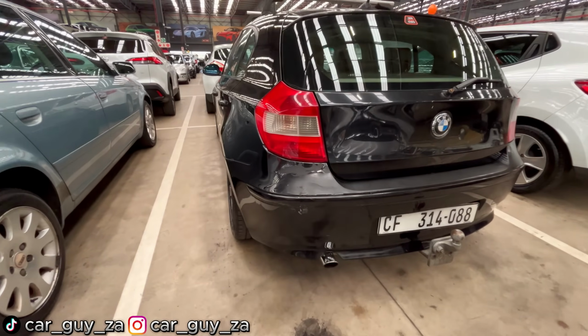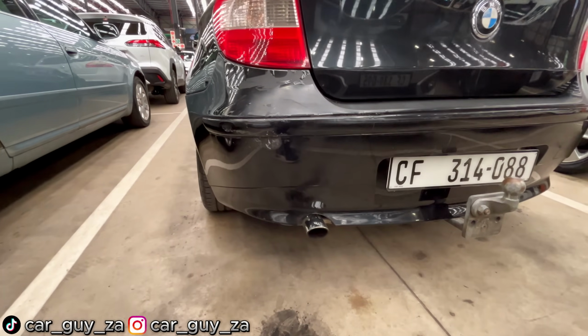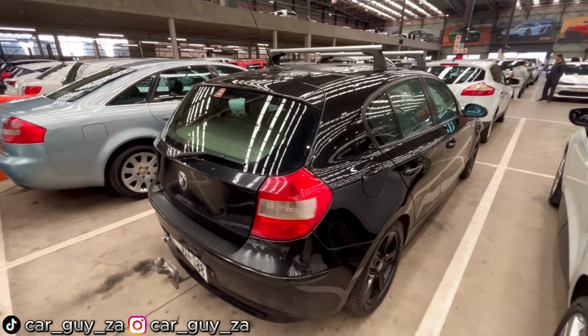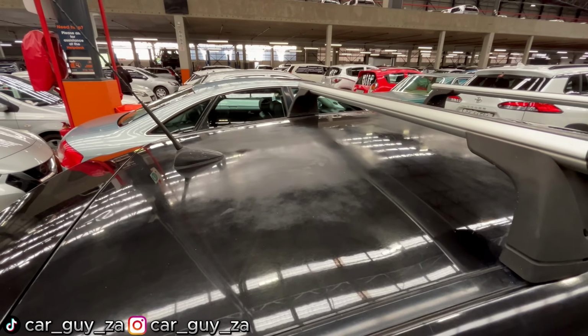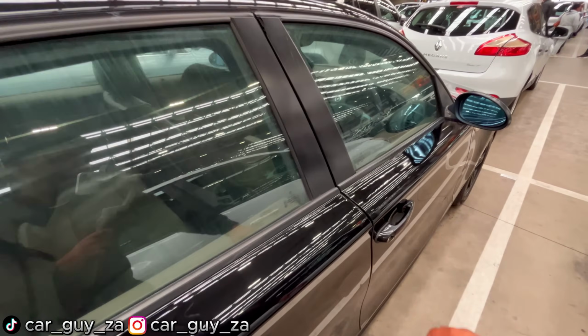The rear bumper is also damaged, as you can see right there, the paint, and it has a rear exhaust with a rear tow bar. But keep in mind, both the front airbags have deployed, so like I said, most likely this car was in some type of accident. You will notice that the paint has faded on the roof, but this is an old car, so it has been standing in the sun for many years.